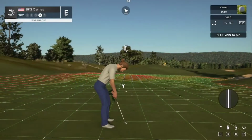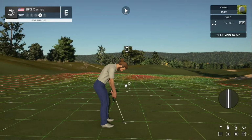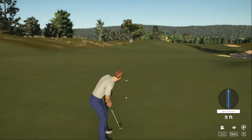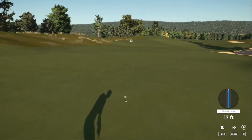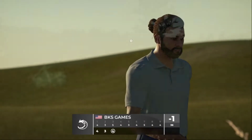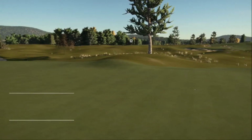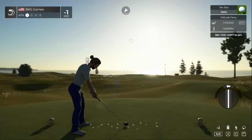Here we go. This is for birdie. Oh, this one could drop. Nice work on that one. That went a long way to get home. Okay, that'll bring it down to one under. And here we go. Par four in front of us.